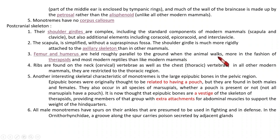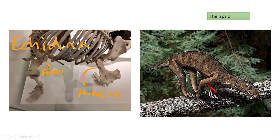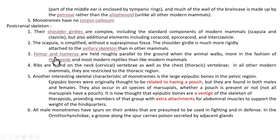And that pattern, that fashion of walking is similar to that of therapsids. Therapsids are considered as the ancestors of the mammals. I will show its picture. This is a therapsid. In this one also we can see that humerus and femur both are parallel to the ground on which it walks. Okay. It's another feature.